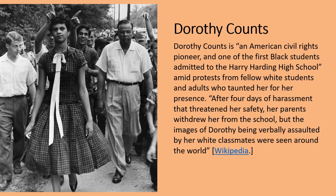Dorothy Counts is an American civil rights pioneer, and as indicated on the previous slide, she was one of the first black students admitted to the Harry Harding High School amid protest from fellow white students and adults who taunted her for her presence. After 4 days of harassment that threatened her safety, her parents withdrew her from the school, but the images of Dorothy being verbally assaulted by her white classmates were seen around the world. Source: Wikipedia.